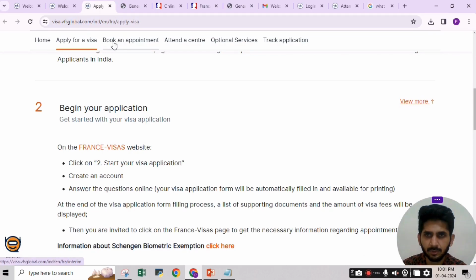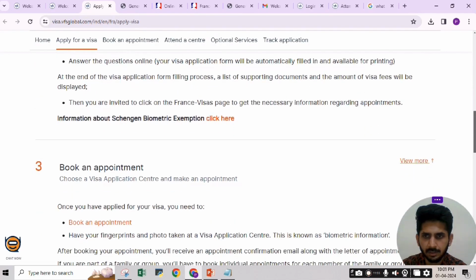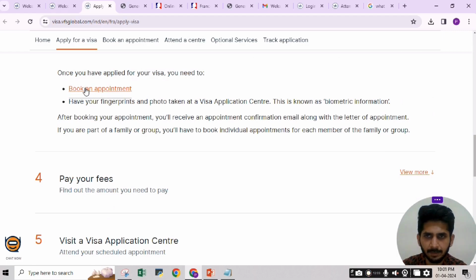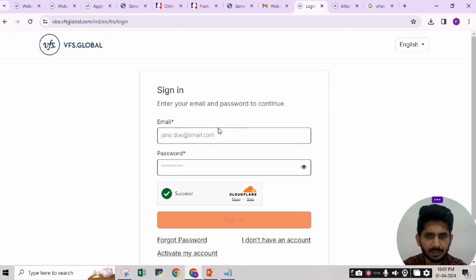So I am going to the VFS Global website once again. Here you will get an option to book an appointment, because you already filled in the online visa application form. Now it's time to book the appointment so that you can submit all the documents to your VFS Global office. Once you click on this book an appointment option, a page like this will open.